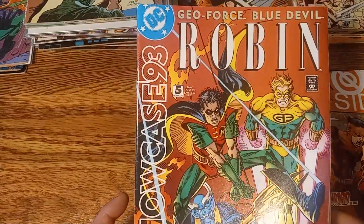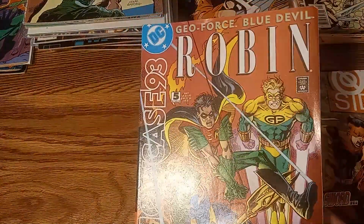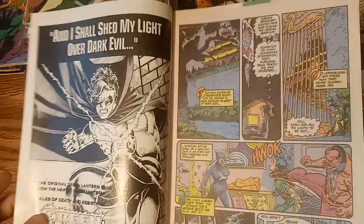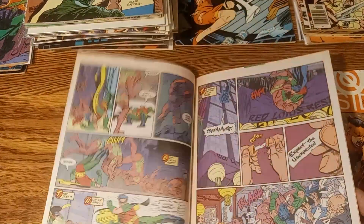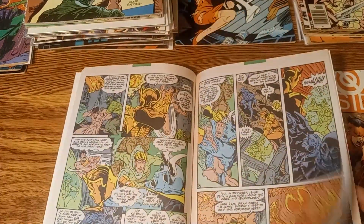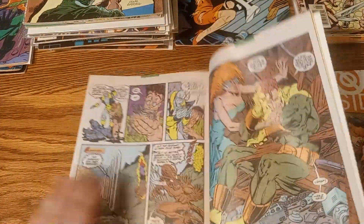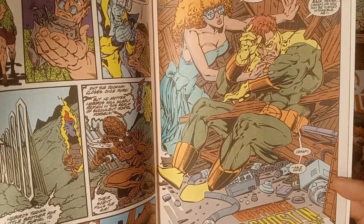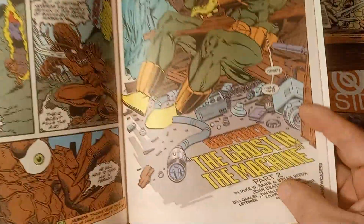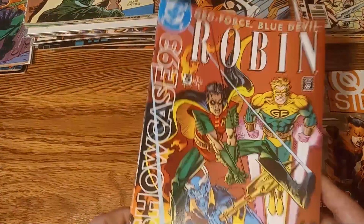Showcase 93. I'm not a fan of this series, but I saw Geoforce on here, and I like the Outsiders. So I thought, you know what? I used to have some Showcase issues from the 90s. But it was sort of like an anthology type series. I'm not crazy about the artwork, but here's the Geoforce thing. Brian Hitch penciled it, and Mike Barr, who is the Outsiders writer, wrote it. So this one I'm going to put in the temporary thing.